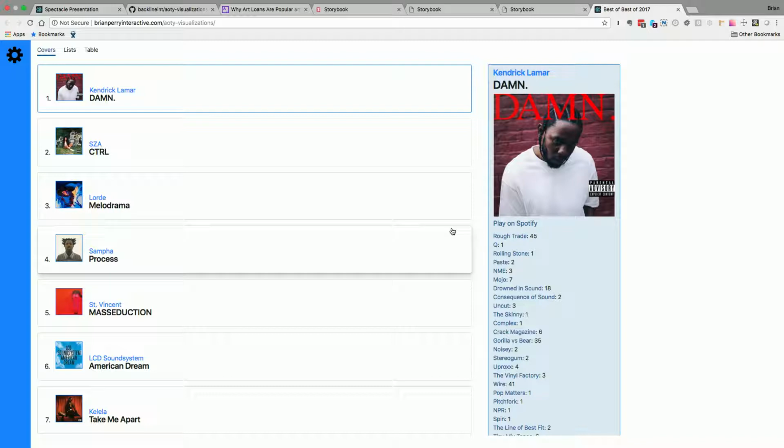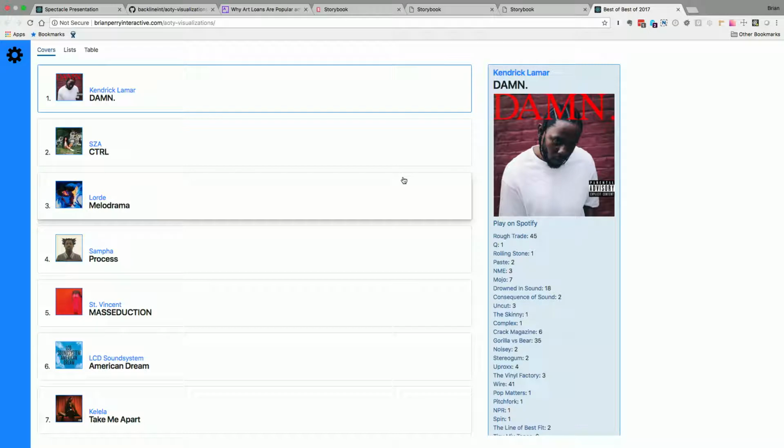So this is a Decoupled app. The data for this is there's somebody in Chicago that creates a really cool data set every year of all of the year-end best of lists. So they aggregate them all together in a Google spreadsheet. It's the best of list. And that seemed like a fun data set to play with. So I imported that into a Drupal instance and then built this React app to take advantage of that data.